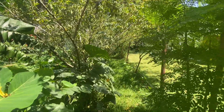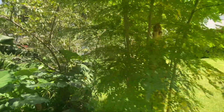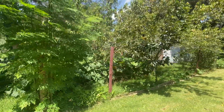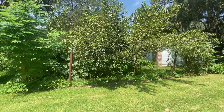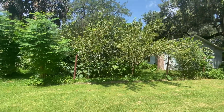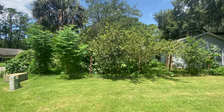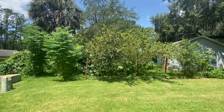We've got peaches here. We'll take a look from my neighbor's yard. As you can see, it's just a wall of lush greenery. Man, it is pretty cool looking.